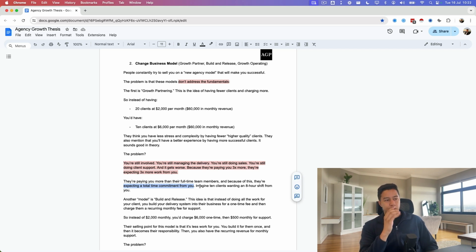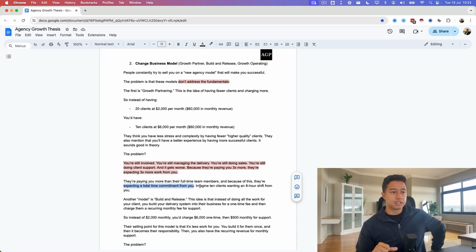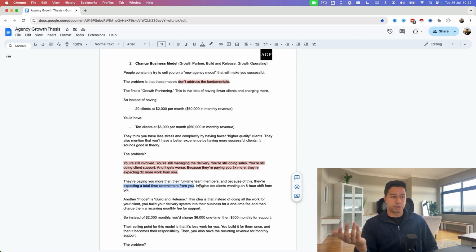So this model is fundamentally broken because even if you want to scale, you're still going to have to address the fundamentals, which is finding proof of concept, applying leverage, and then ascending throughout the roles. So it doesn't matter what model you pick. If you don't have the fundamentals, if you don't have leverage, you're not going to grow.